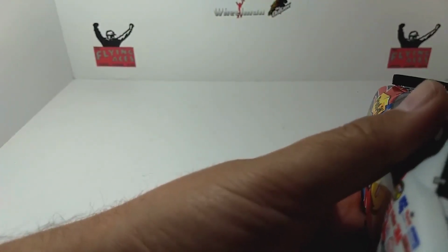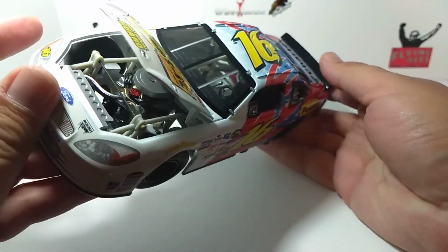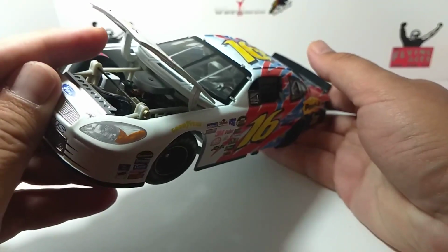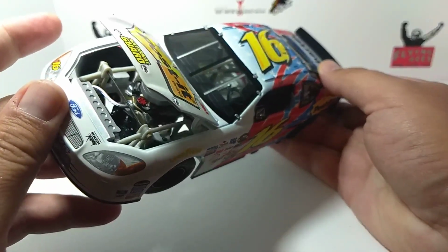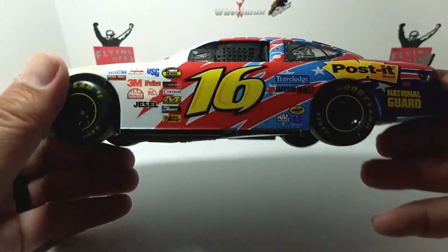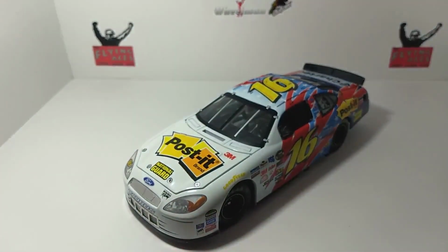But let's look under the hood. Let me get that bad boy open for us. Kind of tilt that. As you can see, still a lot of detail, but not as much as the Owner Series has. It doesn't have the tethers or anything on the inside, the braces holding the hood. But still, yet a lot of detail. Very heavy car. Nice piece. So, anyway, guys, there is the Greg Biffle Post-it National Guard Ford Fusion for the year 2005.